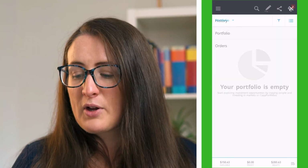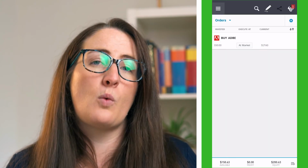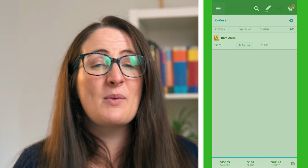The market is closed at the moment, but I'm going to set this at the market rate. So whatever price it is when the market opens, I'm going to buy it at that price, and I'm going to buy $50 worth. So I'm going to set that order. If I head into my orders, I can see it there and it is ready to go. It's going to take a little while for it to actually buy, but there it is, and we'll be able to check back later to see how that does.